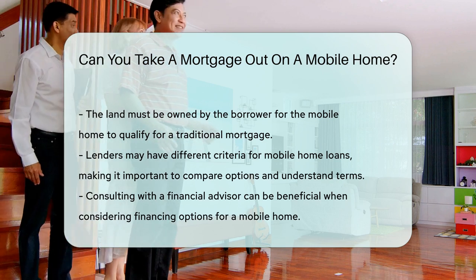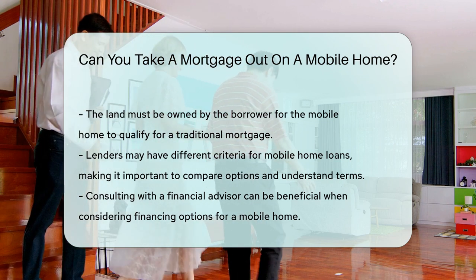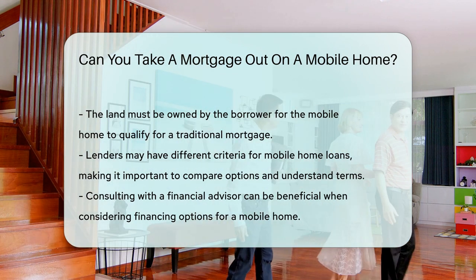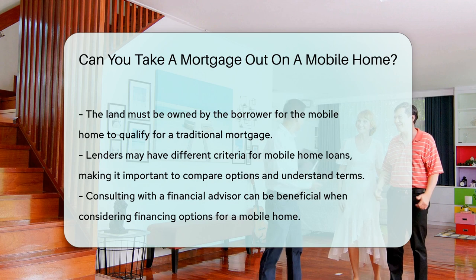Lenders may have different criteria for mobile home loans. It is important to compare options and understand terms. Consulting with a financial advisor can be beneficial.